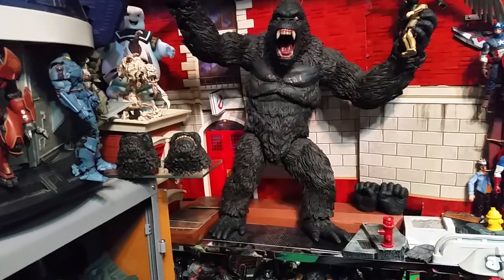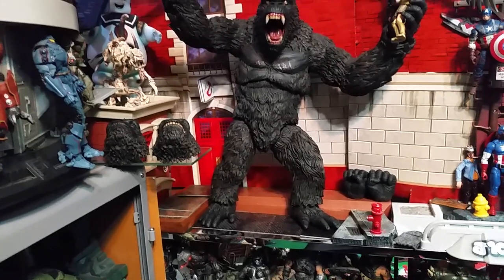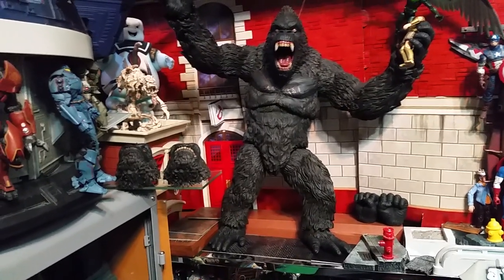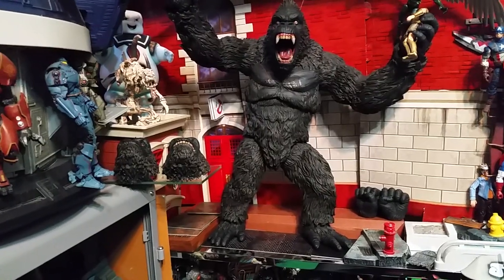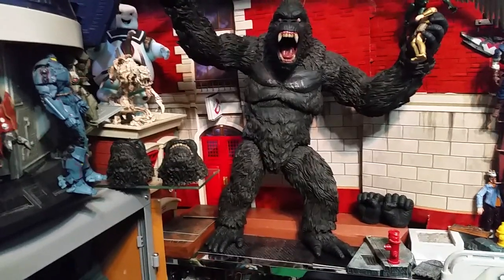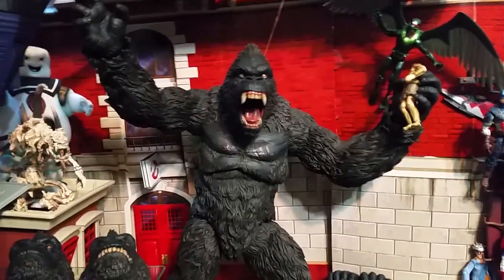I do think that $150 would have been a sweet spot, price wise. But man, even at 175 with free shipping, I don't regret getting him at all. I think he's awesome. I can't really do a regular review of this guy because he's way too big for my review table. But I'm setting him up here.